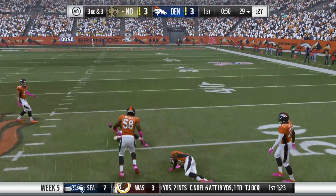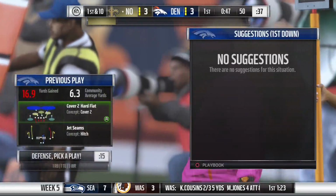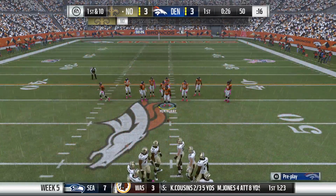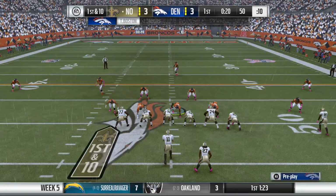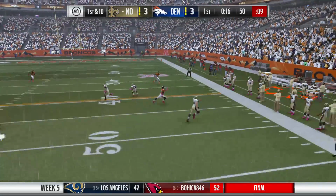It's complete to Flater. And he's brought down after a good gain. The 21 yards there as they convert on third. And there's another completion to the tight end. And let's face it, it is hard to overthrow a 6'6" target. It is indeed. Quarterbacks like their speed guys. They like that huge 6'6" target that they've got in him.